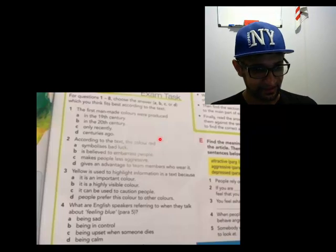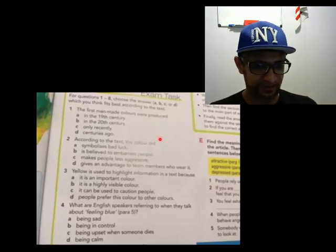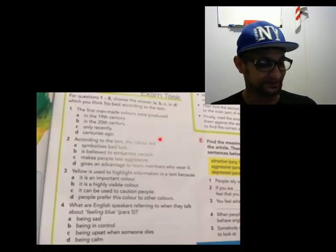Number 2, according to the text, the color red. A, symbolizes bad luck. B, is believed to embarrass people. C, makes people less aggressive. Or D, gives an advantage to team members who wear it.